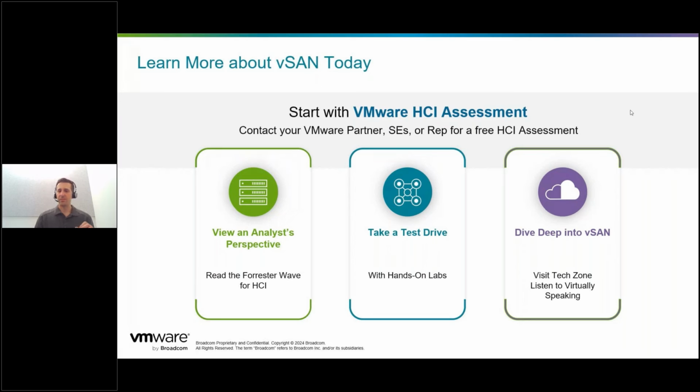And if this has been interesting, but you want to get to the next level of information, there are two great assets for you. One, visit TechZone. All of our reference architectures are up there, a great amount of technical content, blogs, reference architectures, solution overviews, lots of in-depth information.